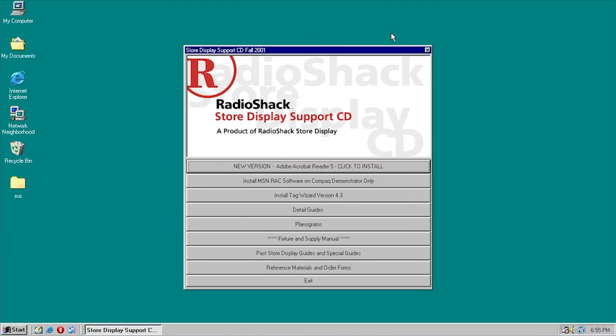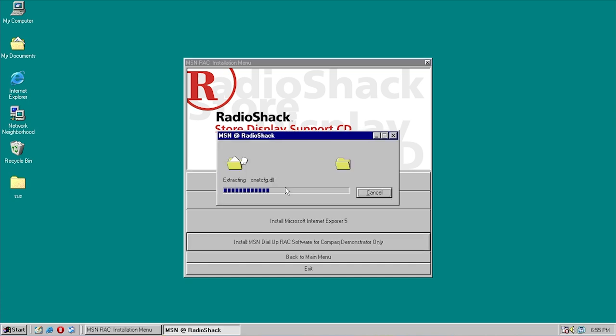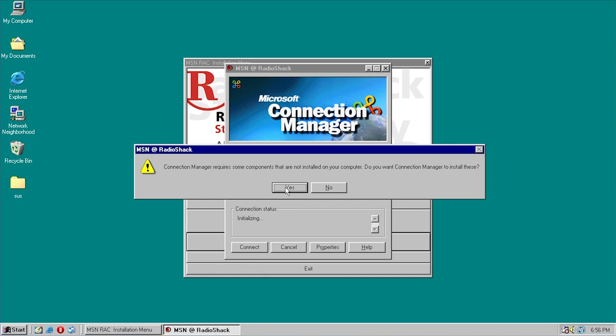All right, everybody, brief intermission. We're here on a Windows 98 virtual machine, and I want to try out the MSN RAC software on here to see if it can actually install, because my theory is it's just not made for Windows XP, since this disk predates Windows XP by a little bit. So we're going to install MSN dial-up RAC software for Compaq demonstrator only, and we're going to say yes once again. And there we go. It installed properly that time.